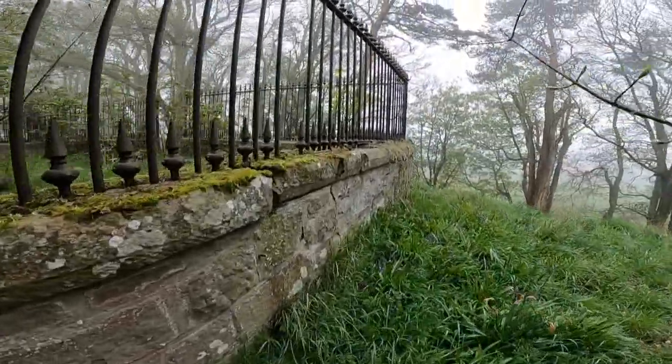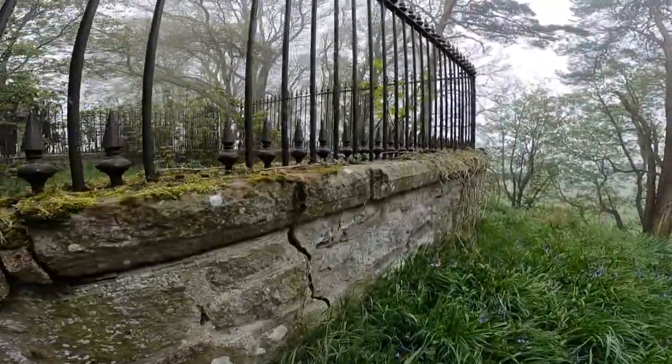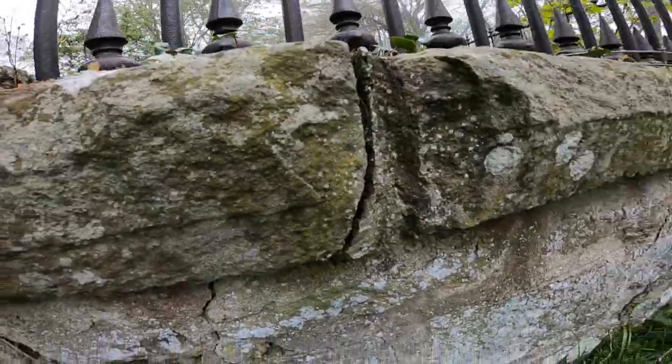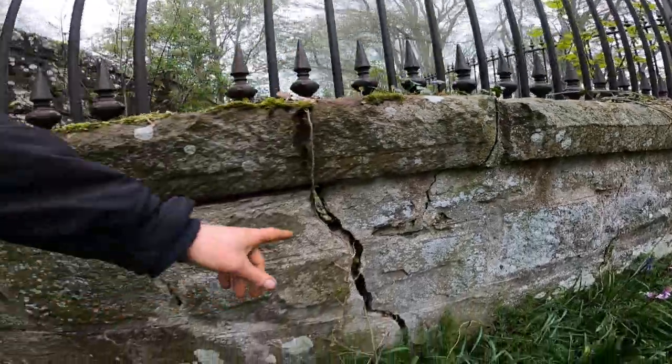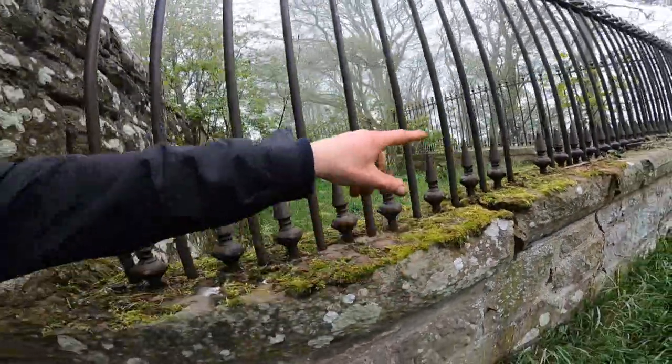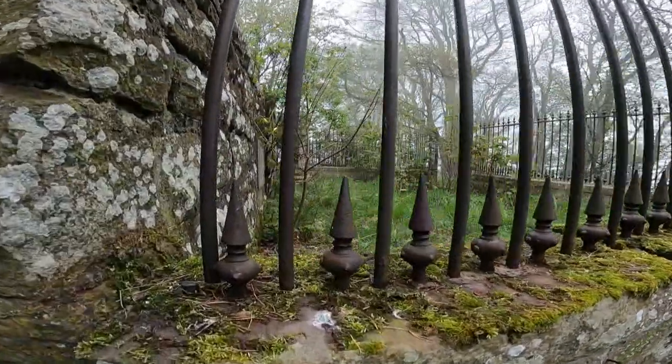Yeah, see, there's a crack in the wall halfway along there. And I've just seen a bee or a wasp flying in there. Look at that, it's cracked here. That shows that the whole wall outline must be settling with the ground.